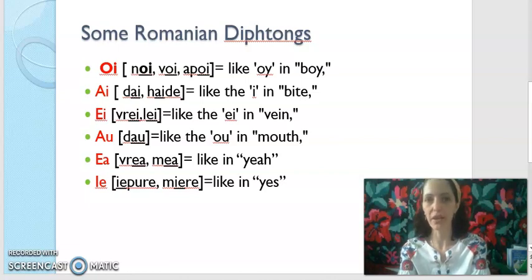Then the diphthong ai, in words such as dai, you give, haide, come on. And this is pronounced like the letter I in bite, for example. Ei, in words such as vrei, you want, lei, which has two meanings, lions, and Romanian currency in the plural. And this is pronounced as the EI in vein, for example, the vein.